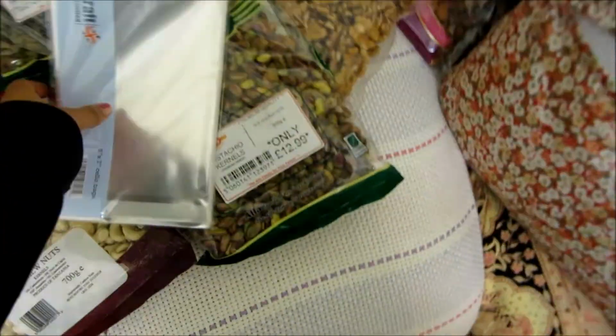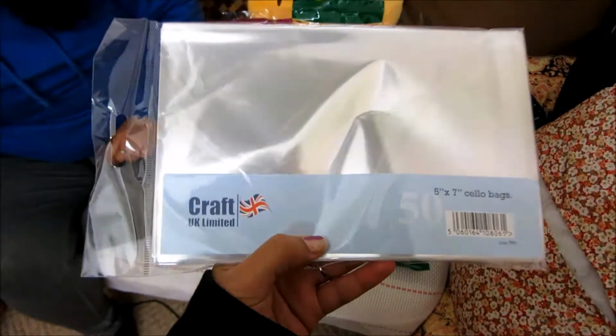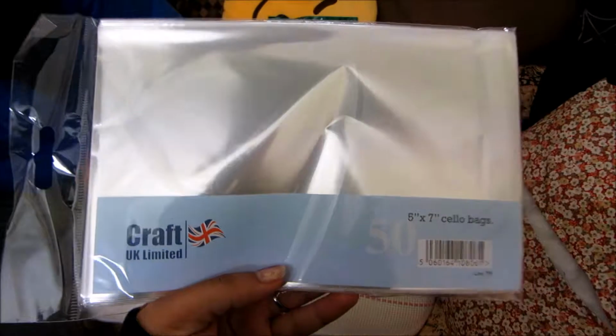We went to get a load of chocolate today for the baskets, which I'll show you in a little while. But we're just going to start making small bags for the dried fruit. So we bought these from Hobbycraft. These bags were £1 and you get 50 bags in here.